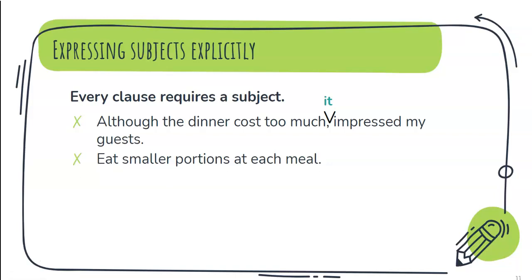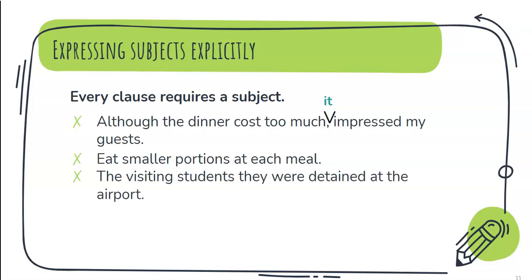Sometimes in informal conversation, speakers emphasize a noun subject by repeating it as a pronoun. My friend Jen, she changed her name to June. In academic writing, though, you don't repeat the subject this way. The visiting students, they were detained at the airport, requires that the they be deleted.